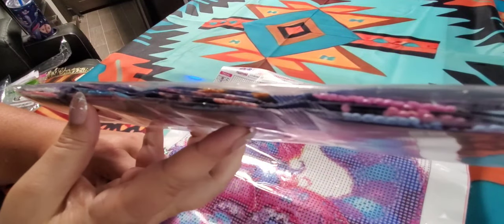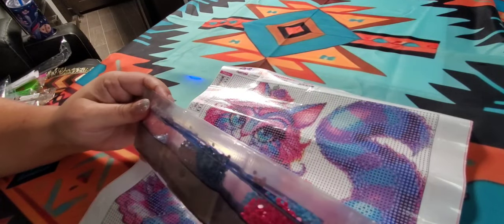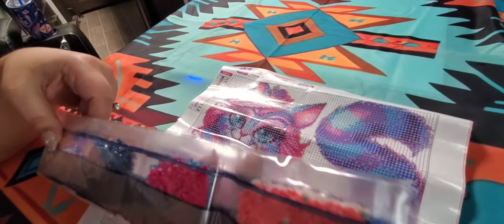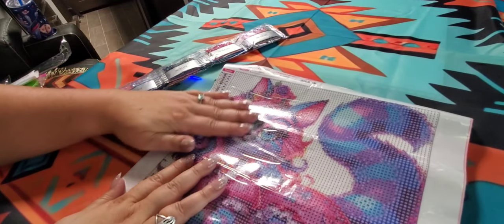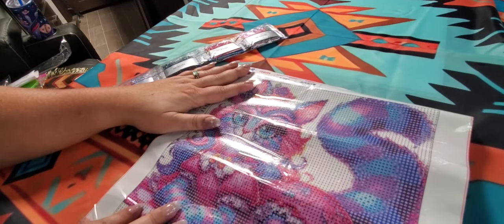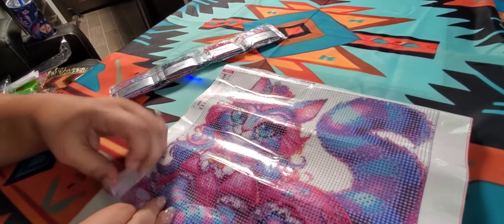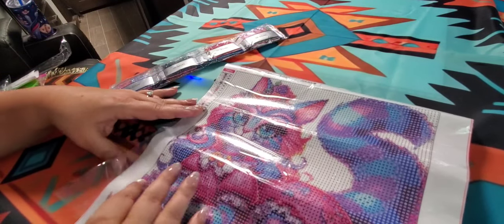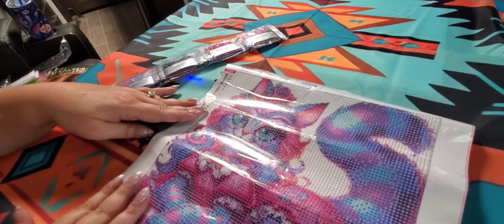So, the diamonds all look really, really nice. Awesome little painting. Like I said, I think she's just adorable, and that of Diamonds by Tita when I saw her. But, oh, I bet you Diamonds by Tita would like her.